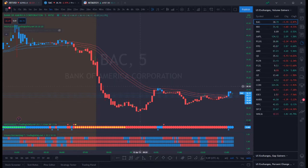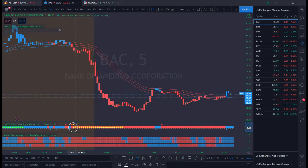Take a look at Bank of America. Here on Bank of America, we had multiple sell signals. We had a sell signal, which is a red triangle. We had a sell signal along with the squeeze. These yellow dots are indicating that it's a really strong sell, so it's a good indication that the price is really gonna drop and it's gonna drop fast.